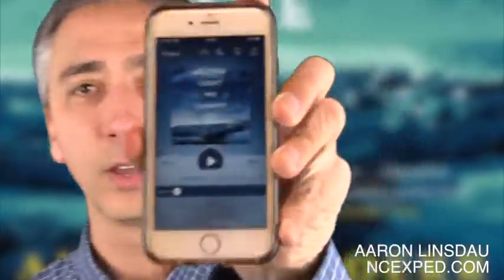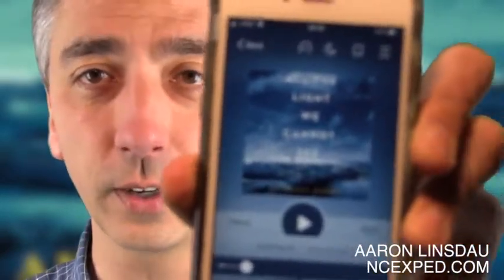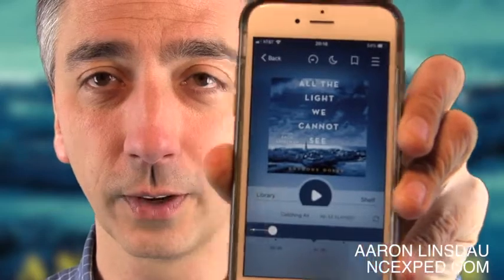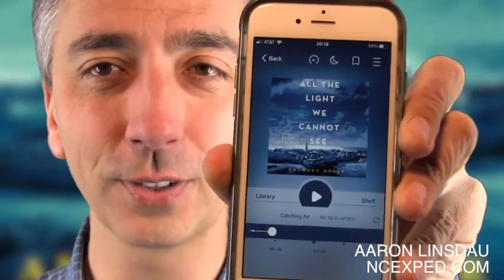So this book, oops, I shut my phone off here because I listened to the audio edition. Let me show you the cover there. Wait for that to focus. Come on, camera. There we go. All the Light We Cannot See. This is a story about a French girl and a German boy in World War II.